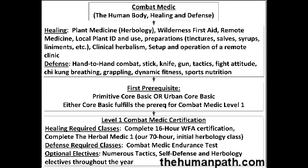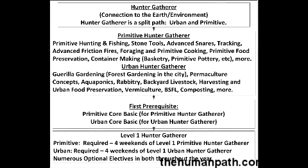to take care of themselves. So it all comes back again to teaching, just like the primitive engineers were teaching them how to create their own water purification system. The combat medics were teaching them how to work with herbs and plant medicine in order to be able to take care of themselves. So it's not just something where they're dependent on somebody else, but actually bringing medicine to the people. The next specialty I want to talk about is the hunter-gatherer.